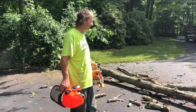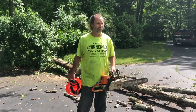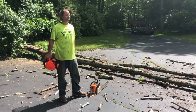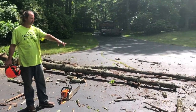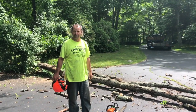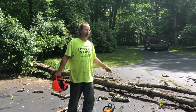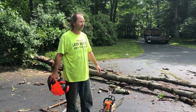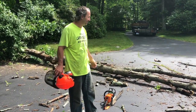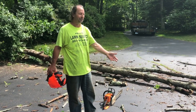Okay, so that's pretty much where we wanted it to go. The only concerns we had were we didn't want any of this stuff to fly, which is pretty uncontrollable when you're taking down a dead tree. You don't know where the stuff's gonna go. It could go anywhere. So we didn't take out any garage windows. That really made us happy. It landed pretty much where we wanted it to, right here in the driveway.